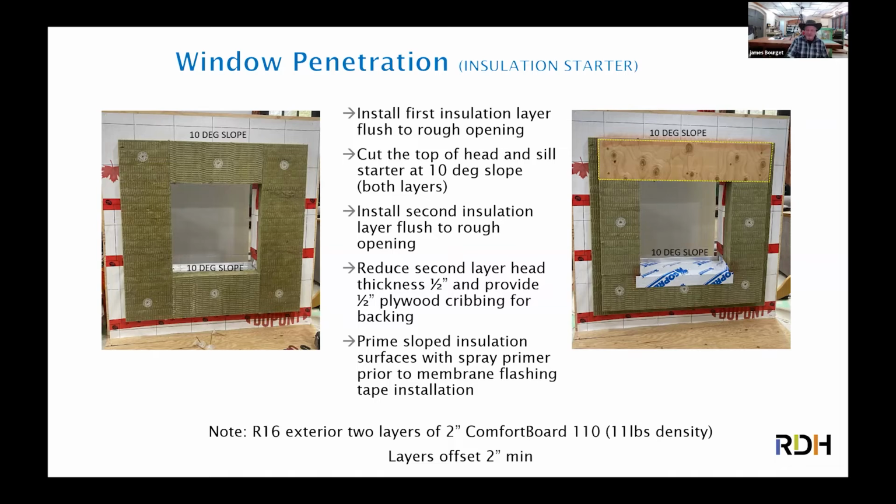So what happens is the mineral wool gets crunchy, just like my grandma's hair used to be. As a kid, I was always amazed. Grandma's hair was crunchy, and I always wanted to touch it because it was really crunchy. The same happens with the mineral wool, okay? So now you can drop a tape on there with no issue whatsoever. Offset your starters 2 inches. The thickness of the mineral wool itself is fine.